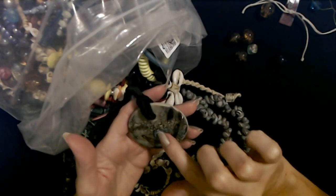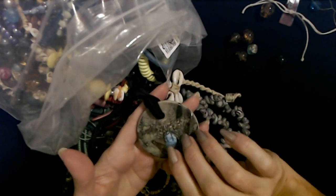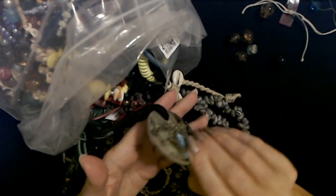That's pretty though. Look at the blue in it. This looks like something you'd make in kindergarten, kind of. You ever do stuff like this? Do they still do that?